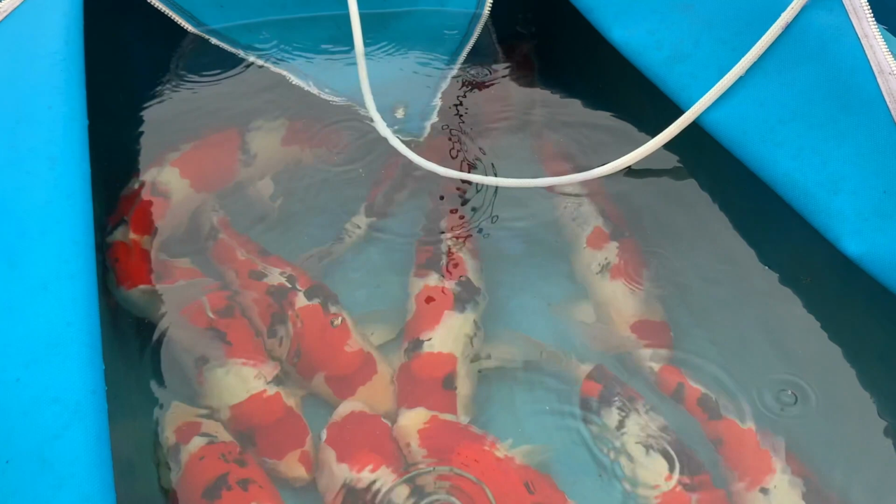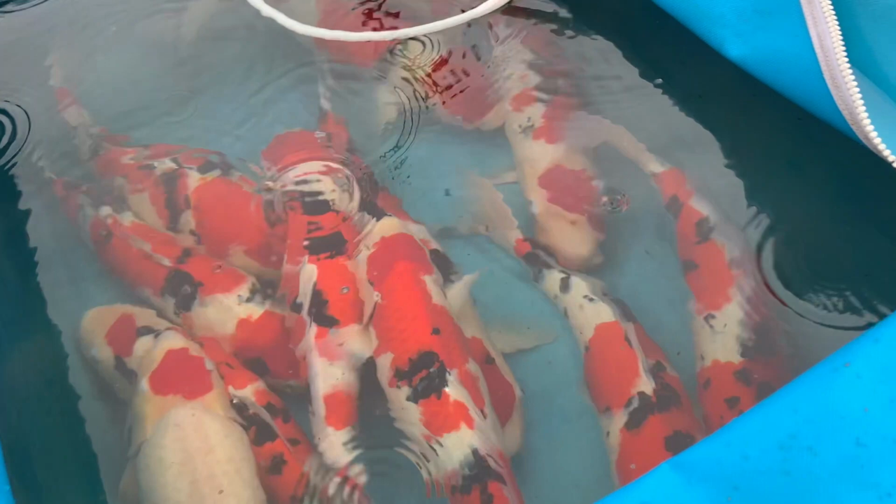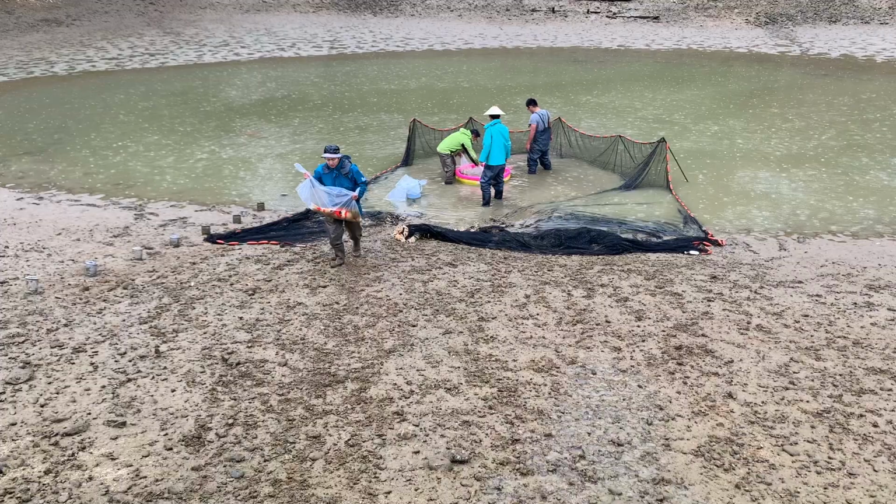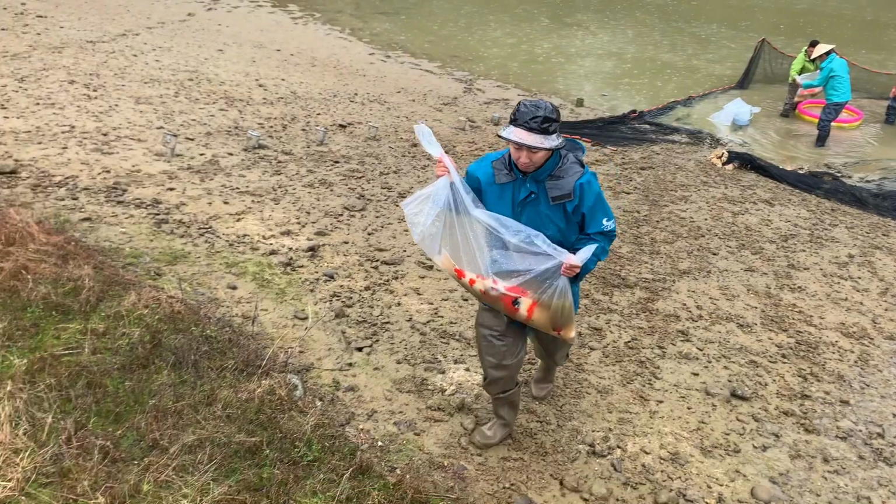One by one, the koi are removed from the mud pond. The skin quality and build of these fish are absolutely stunning. While the fish calmly recover, the sons of Masaru-san ensure that the supply of koi can continue in a calm manner. As strange as it may sound, the rain creates a pleasant atmosphere during the harvest.